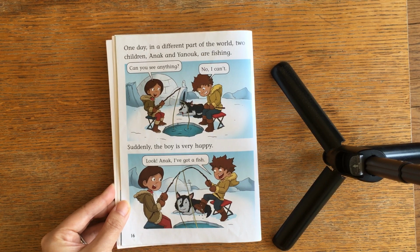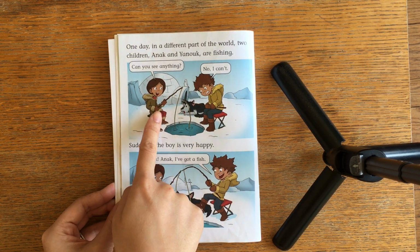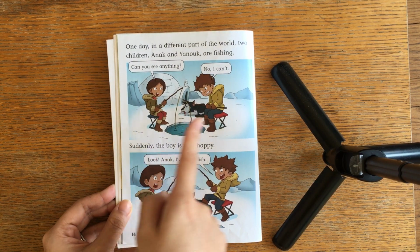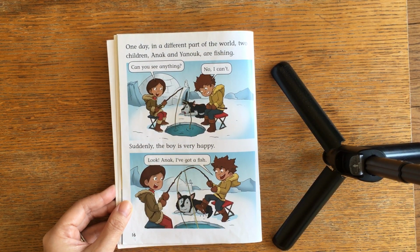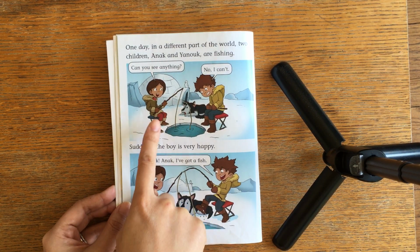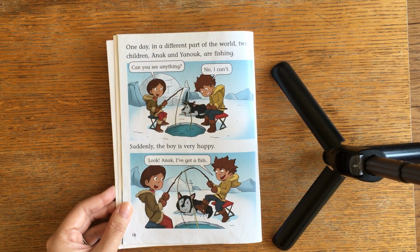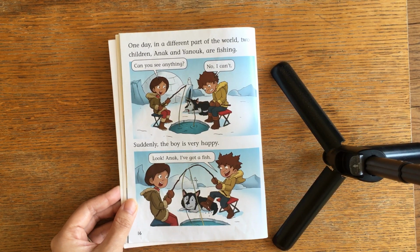One day in a different part of the world, two children, Anak and Yanuk, are fishing. Can you see anything? No, I can't. So where do you think they are? Must be somewhere really cold. Okay, because you can see that snow everywhere and there's an igloo in the background. Maybe in northern Canada or maybe in the Arctic.